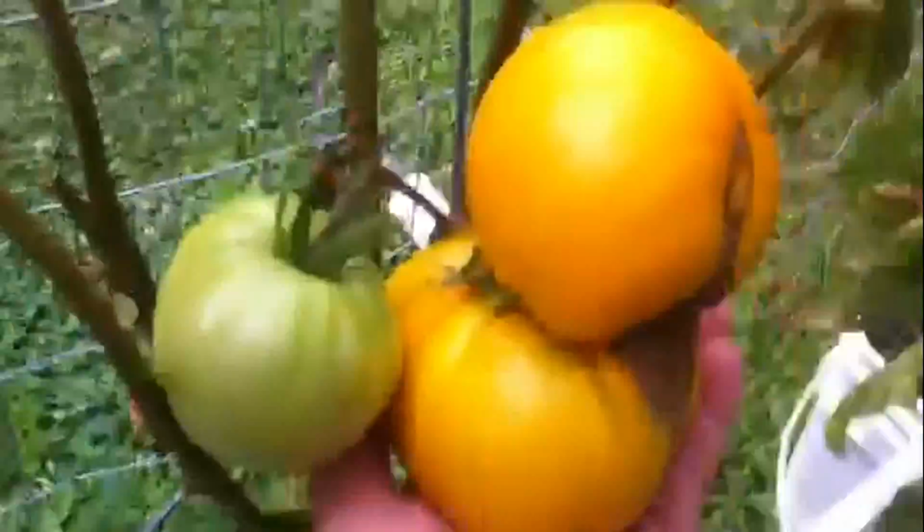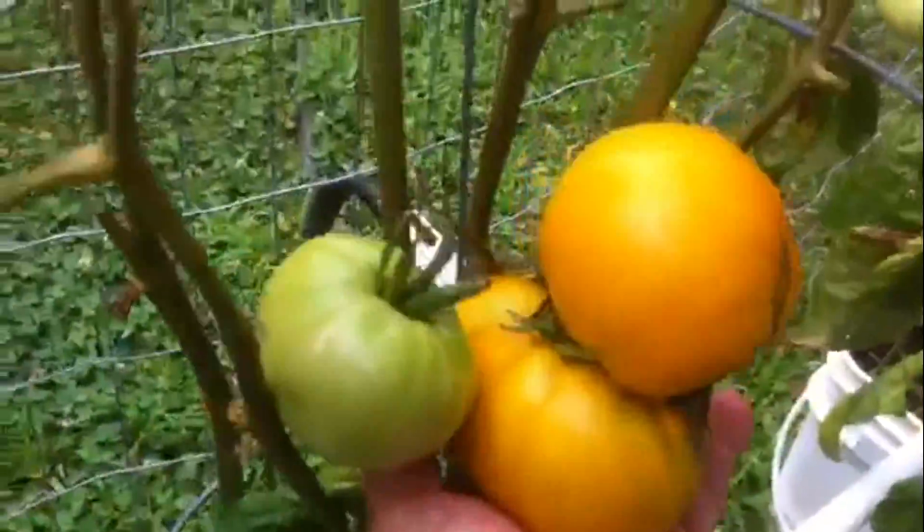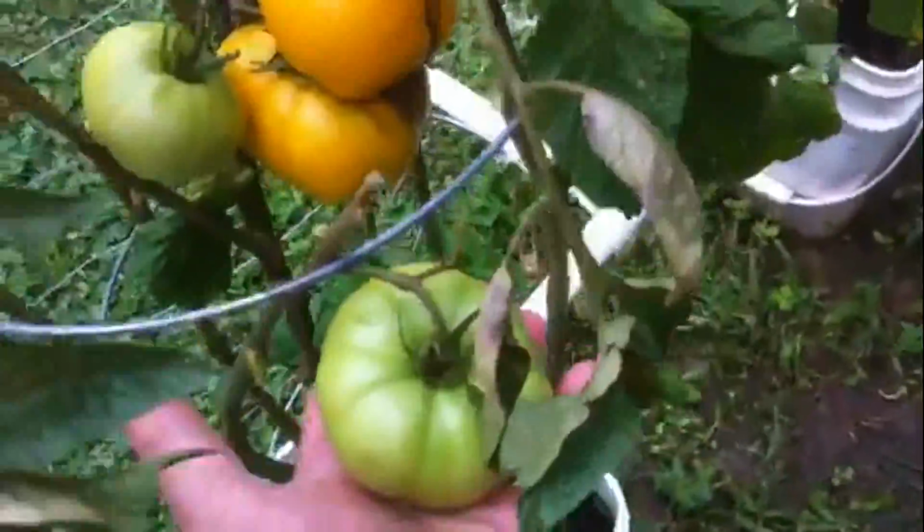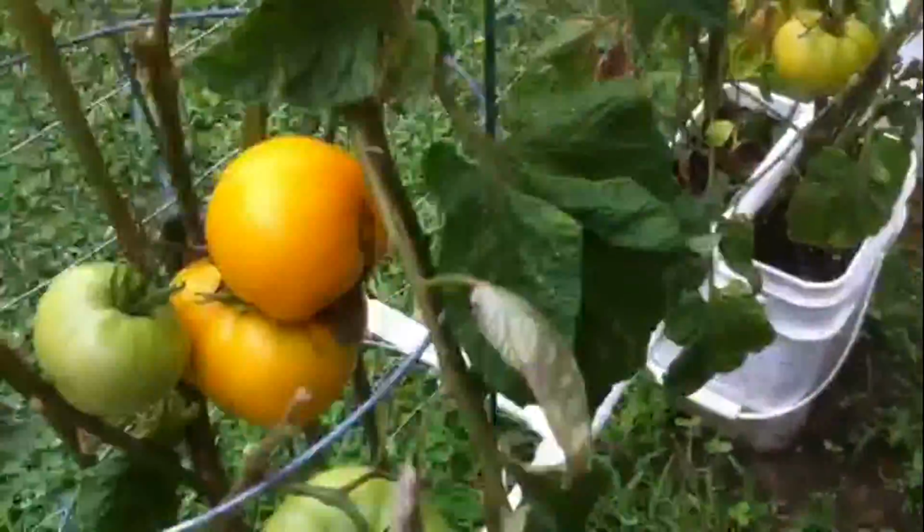This is a double blossom tomato, and I'll guarantee that thing weighs 1.5 pounds easy. It's enormous. I mean, that's a good tomato right there, and you can tell the difference in size there.